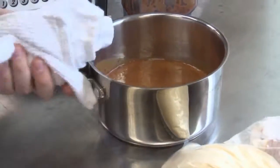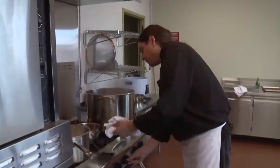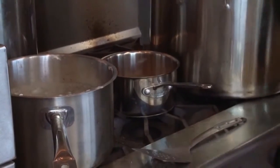Well, we're getting pretty close to the dinner side of stuff, really. All the pieces are almost done except for cornbread, but that one I'm going to do on site. I think we're good to go. Pretty much knocked it out.